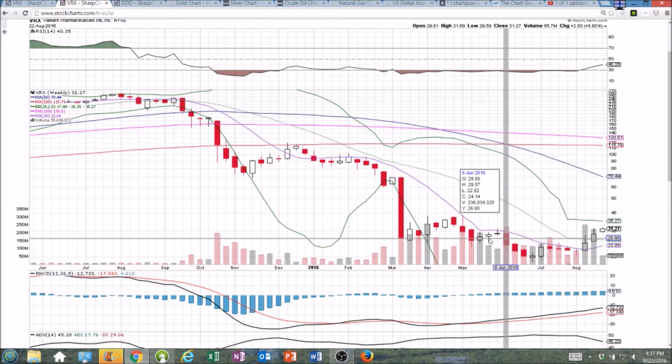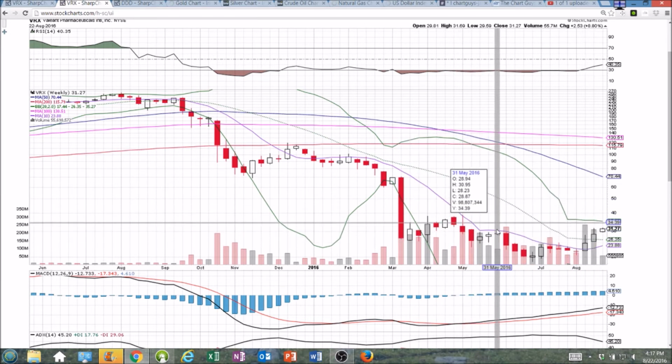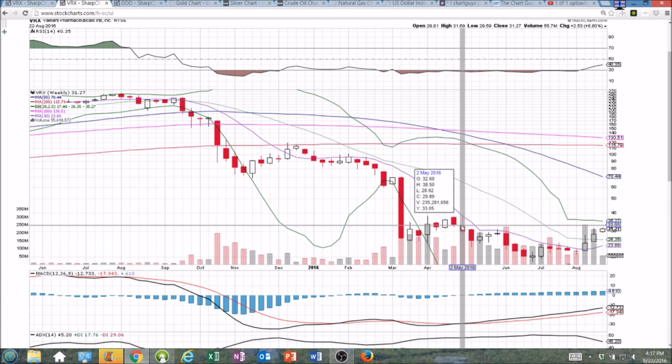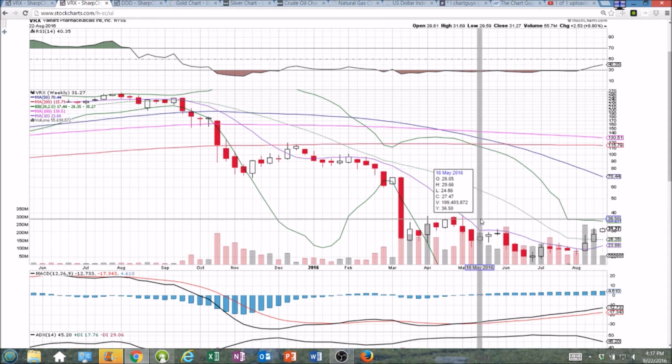And then we're looking at this lower high at 30.95. We have already broken that, so we're starting to take out some of the lower highs. The next key level to get above is 38.50, and that's a nice 20% gain to get up to that next resistance level.